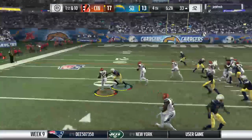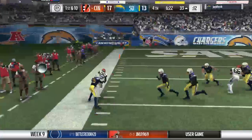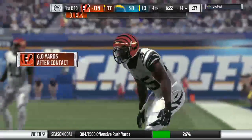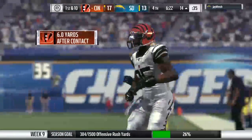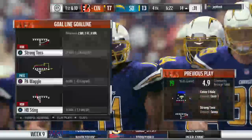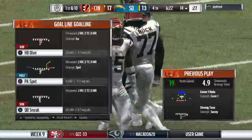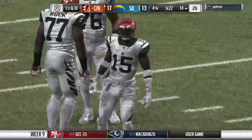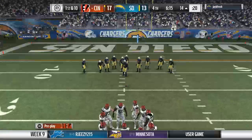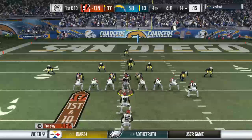On the toss, Bernard. And some room to maneuver. They call it a gain of 19, and it moves the chains. I thought guys that were over 30 weren't supposed to run the football this well in the National Football League. How about that veteran leadership? A big-time run combined with some nice blocking by his offensive line, showing that the ins and outs of being a veteran still has his place in this league. His odometer is not totally turned over yet.